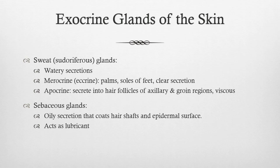The glands that we have within the skin are designed for protection as well. We have different types of sweat glands, and we also have sebaceous glands. The sweat glands come in two varieties: our merocrine glands that we talked about before, and apocrine glands. The merocrine glands are producing a very watery type of secretion. These can sometimes be referred to as our nervous types of glands. When we get nervous, our feet and our hands start to sweat.